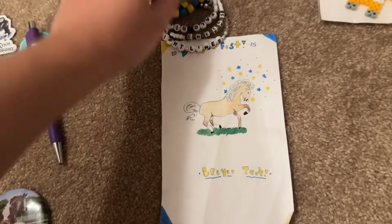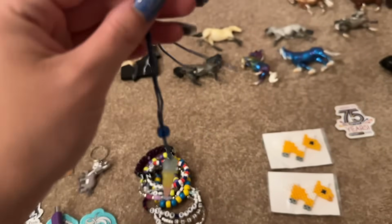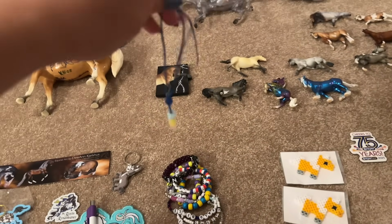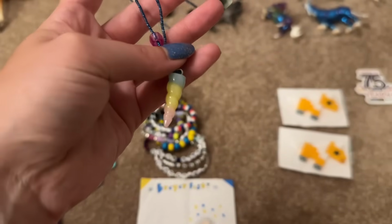I pick a few out to wear, so very excited about that. And here's just one little last thing that I acquired. Ooh, I'm like showing stuff, but a little cute unicorn horn necklace.